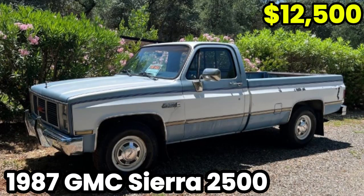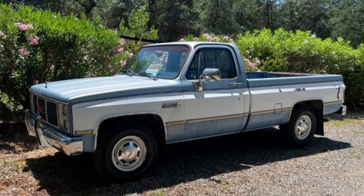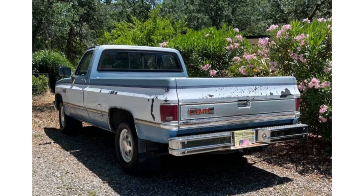Number 8. The 1987 GMC Sierra 2500, priced at $12,500, located in Reading. Here we have a classic workhorse from the late 80s, the GMC Sierra 2500. This truck represents the era when pickups were built strong, straightforward, and reliable. It's finished in a striking blue paint, paired with the clean lines and boxy design that defined American trucks of this generation. Timeless styling that still commands attention today.